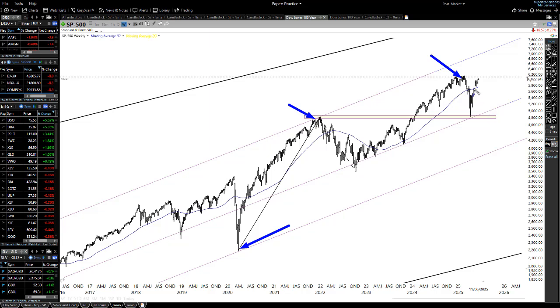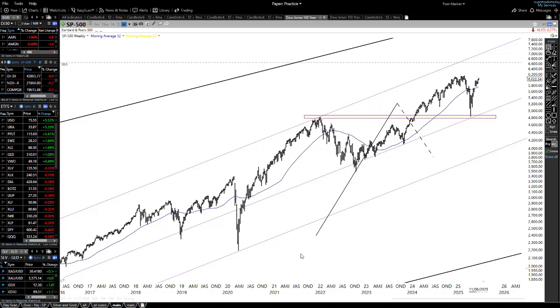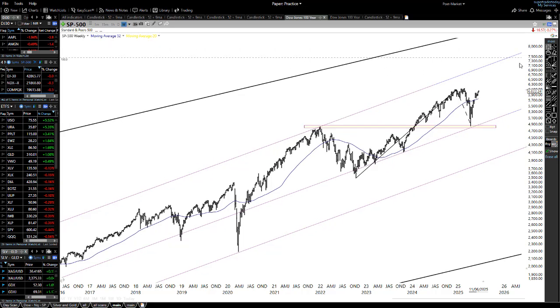Now we've actually paused. So now what I did is I went from the last major low point to the last major high point back up to there, and then we bring this back up to here as well. And as you can see, we actually get roughly around that 7,500 level.